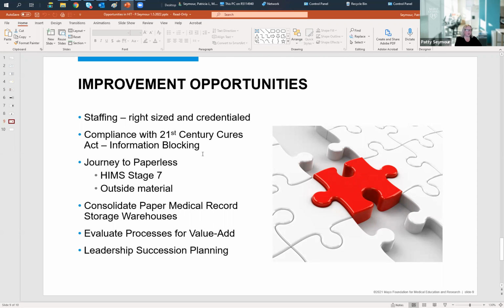And so here at Mayo Clinic, we've started that work. We successfully passed our survey for HIM Stage 7 this last May. But it was successful because we started e-delivery. HIM scanners are no longer truly on site except in rare situations. And we do get everything e-delivered to us for indexing and inclusion in the medical record.